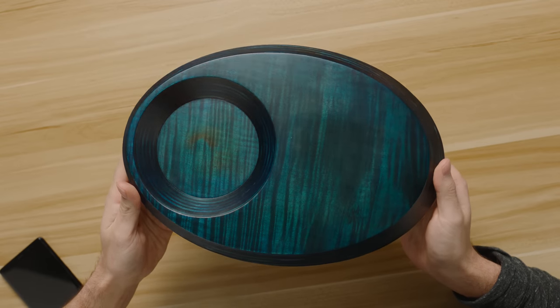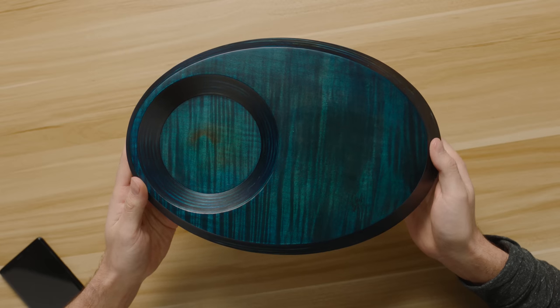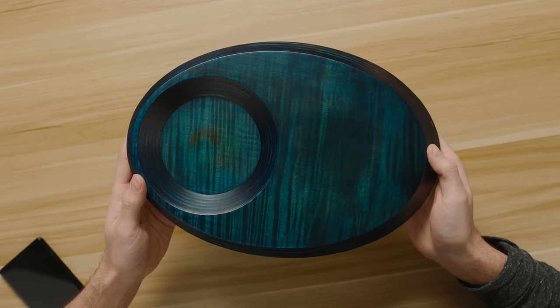This one here is called Deep Sea, which looks really nice, especially when you get that right angle of light that bounces off of it. But on top of that, it also comes in walnut, sunburst, and maple as well.